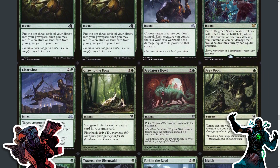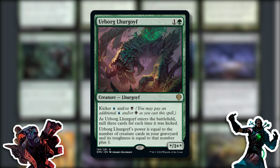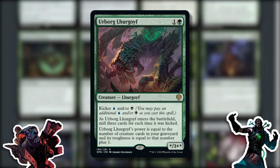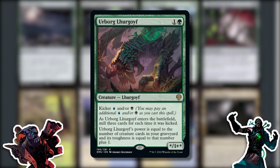Goyfs? I do have a Goyf in my cube now. I do have... man, I am never going to be able to say this one. Urborg Lurgoyf. I love that card. Oh yeah, as soon as I saw that, I was like, oh, this is cater-made for me. It's in Teamer, it self-mills. Oh, it's fantastic.